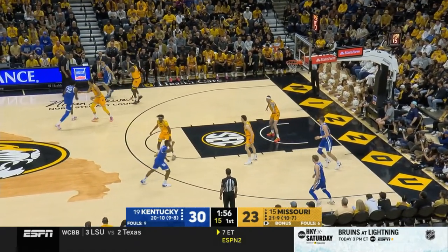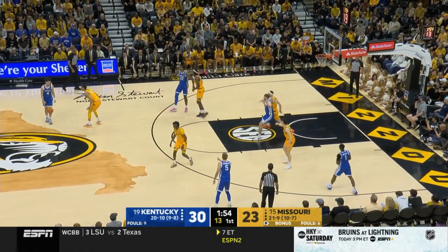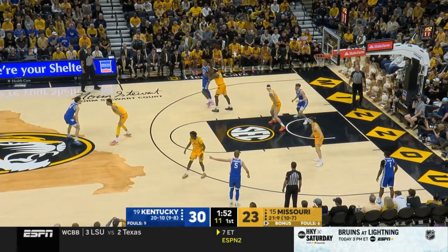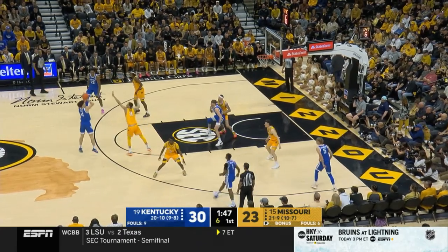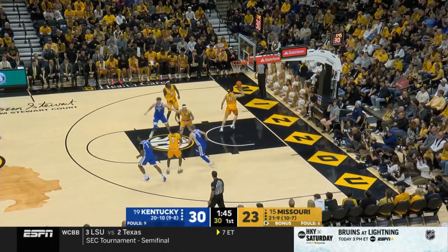Under 2 to play in the first half. Brea circles it back out. Carr with a matchup inside on Jacob Cruz. Brea dancing on Pierce. Says, I'll take it. Nobody else needs to touch it.